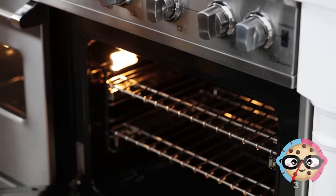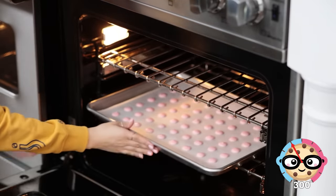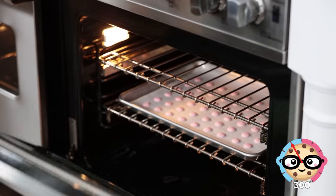You're gonna let your cookies sit out at room temperature just right here for about 30 minutes so they can develop a skin on top. This is a very essential part of making a French macaron. You need to do it. Once they've set out, you're gonna pop them in the oven at 300 degrees and bake for about 12 minutes.